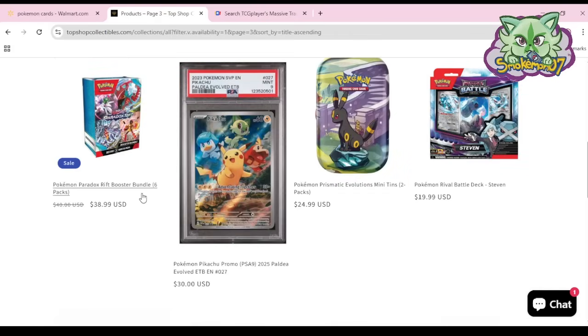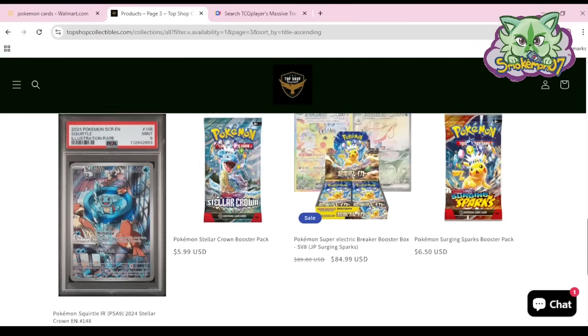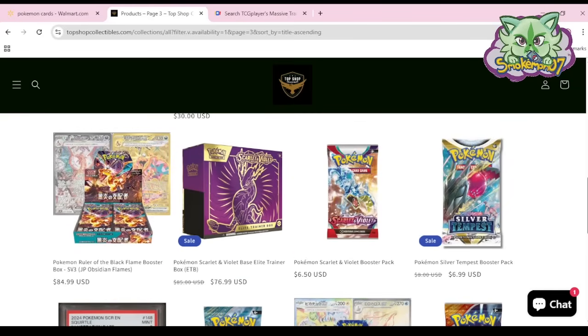Also, Paradox Rift Booster Bundle for under $40. I'm sure because it's Paradox Rift, the market is probably close to 40, but this is under 40 at $39. Steve Deck at 20. I think the market's only 23 or 24 for all the cards or this thing combined. So not incredible, but definitely under market. There are $6 Stellar Crown packs, gang. Not the biggest fan of loose packs, but I wouldn't mind also picking up a couple of those if I was shopping here this week.